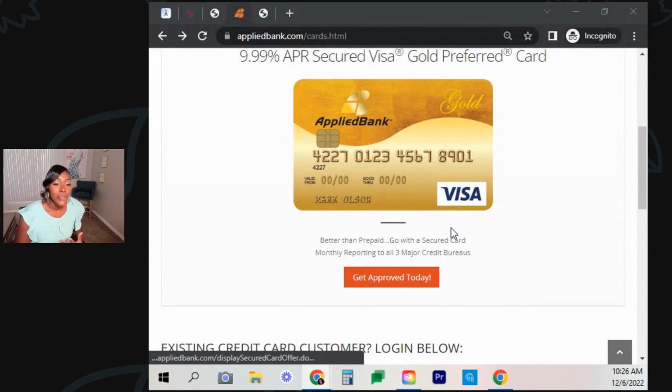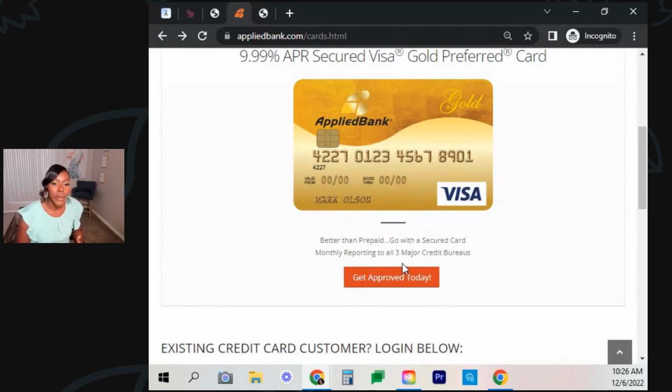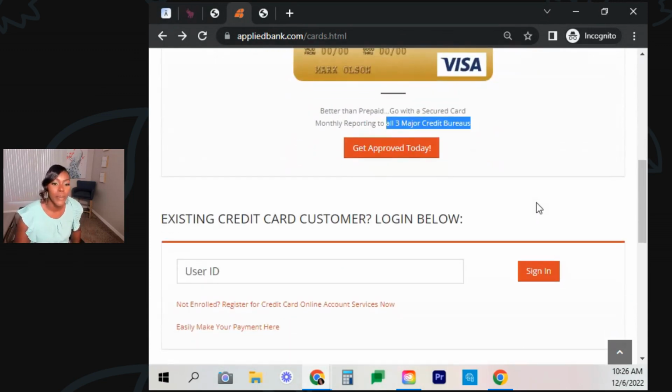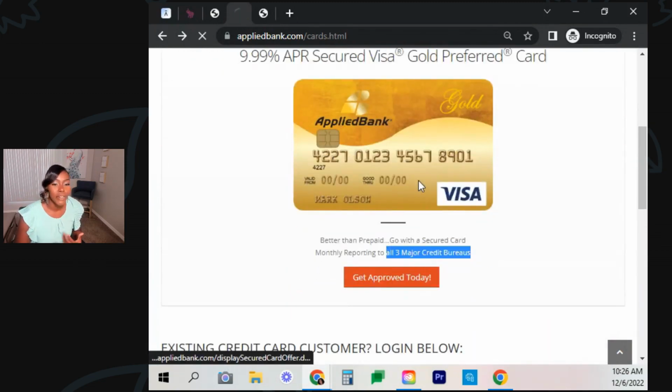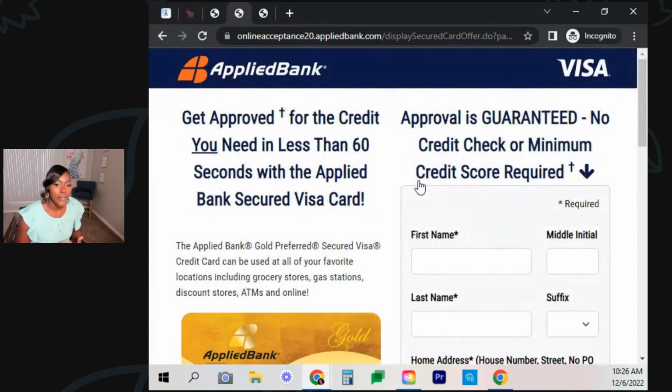Now, like I said too, you guys can definitely get this credit card. It's going to report to all three credit bureaus, and they say it's better than a prepaid card, and it really is better than a prepaid because they are going to report to the credit bureaus. But I do want you guys to look at the fees. Now, let's go ahead and look at more details on the fees on this card and then some of the things that they're going to require.